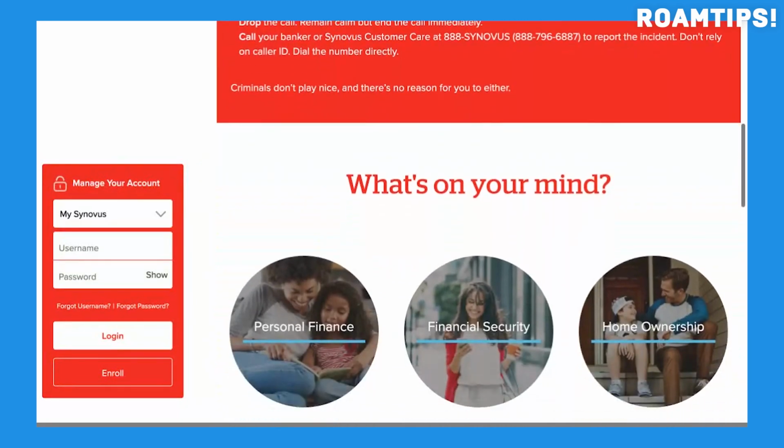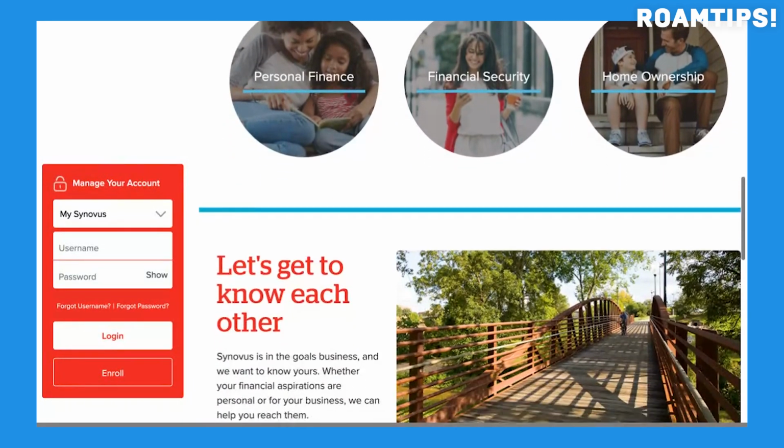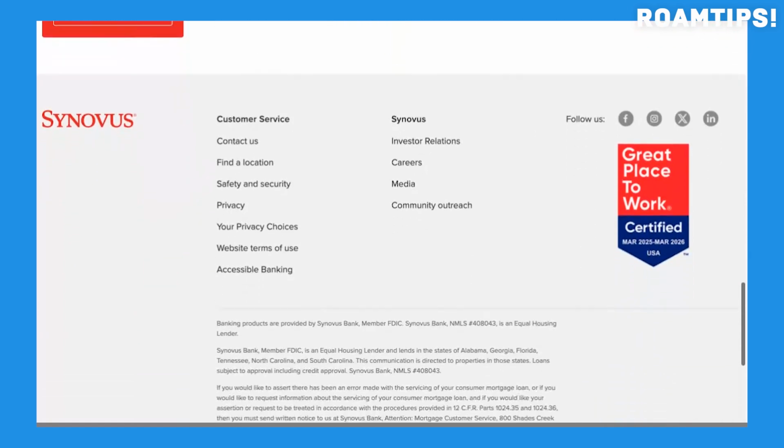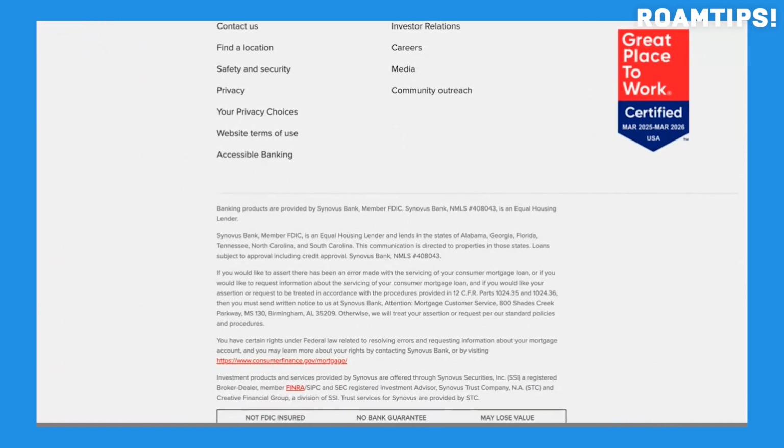They seem to place a high priority on building long-term relationships with their clients. Their digital presence reflects their effort to provide accessible and comprehensive financial solutions. This online resource is designed to be a gateway to a wider array of financial services and resources offered by Synovus. They seemingly aim to empower customers with the tools and information they need to make informed financial decisions.